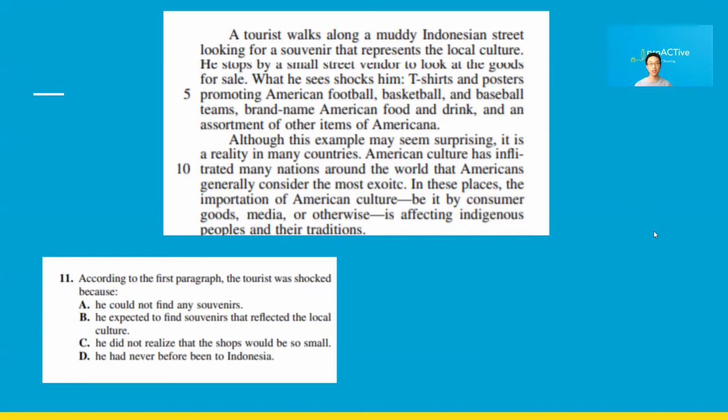Okay, I'll assume you guys have paused the video, and let's answer this question. So, according to the first paragraph, the tourist was shocked because A, he could not find any souvenirs, B, he expected to find souvenirs that reflected the local culture, C, he did not realize the shops would be so small, or D, he had never before been to Indonesia. So after reading this excerpt, we can see that it's talking about how a tourist goes to an Indonesian shop and he's surprised because he finds American souvenirs rather than Indonesian trinkets. So based on that comprehension, let's get to work answering this question.